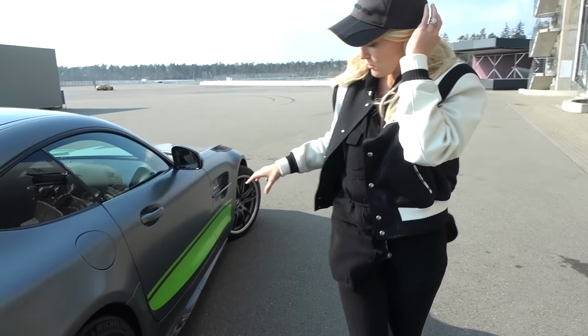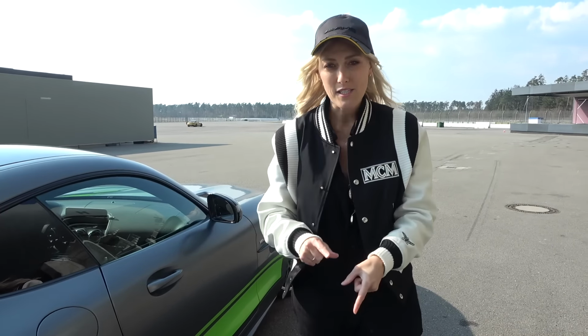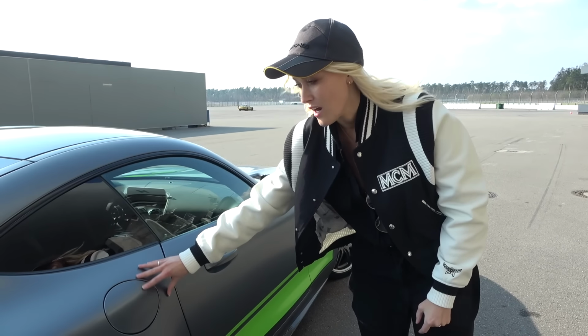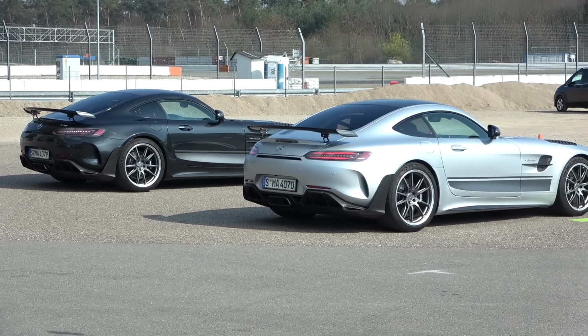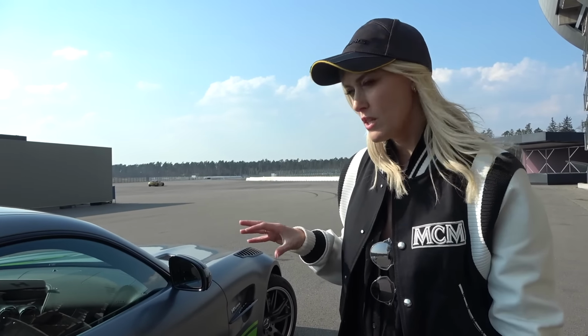Now color schemes, right? This is super, super cool with the green. You can either get a green stripe or a gray stripe. The green stripe you can only get when you get this Magnum gray color. If you get any other color, GTR Pro, the only stripe you can get on the side is gray. So that's quite a neat little thing to know. It comes standard with the track package.